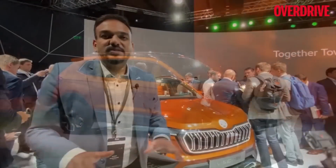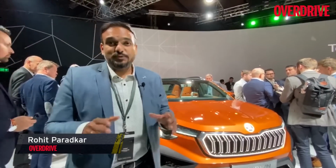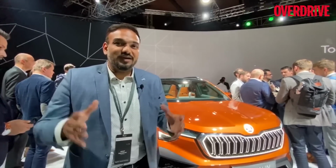So this is perhaps the most important vehicle that Skoda has ever worked on for the Indian market. This is the A0iN Concept. It will take shape as a compact SUV. It is, well, the replacement of the Yeti, so to say, depending on the bracket that it's going to sit in.